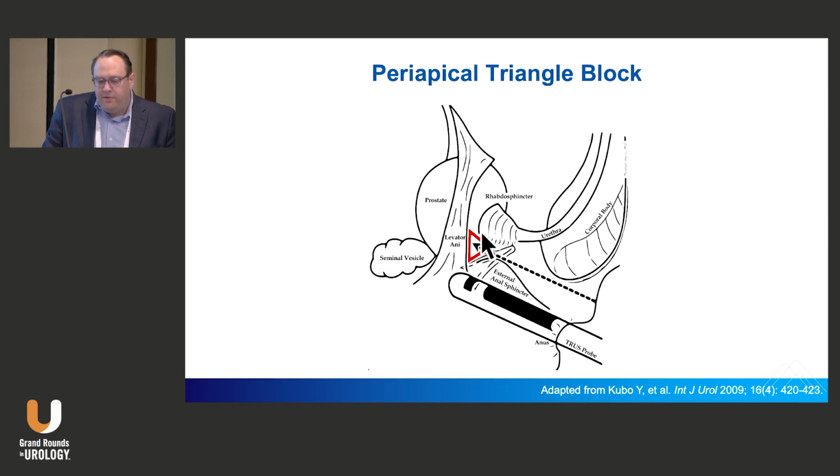So I would say the most commonly used method for numbing the branches of the pudendal nerve for doing this under local anesthesia is what's called the periapical triangle block. So imagine, if you will, a triangle that's bounded by the levator ani muscle complex, the external anal sphincter, and then the rhabdosphincter of the urethra. That triangle, imagine it as a 3D column all the way out to the skin.